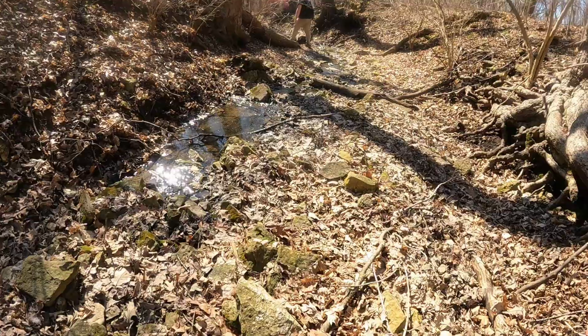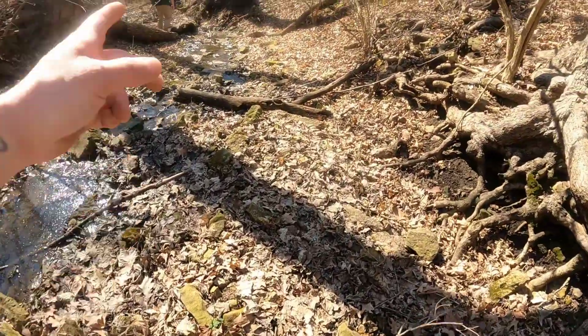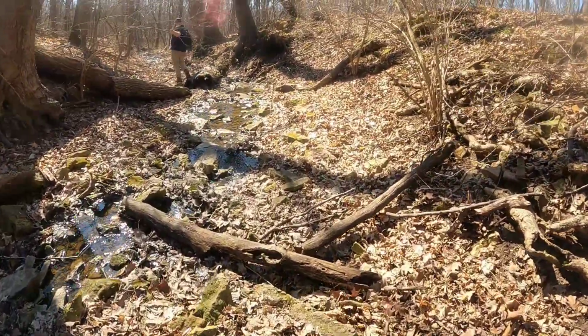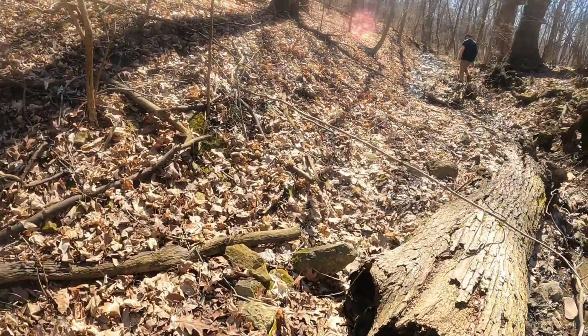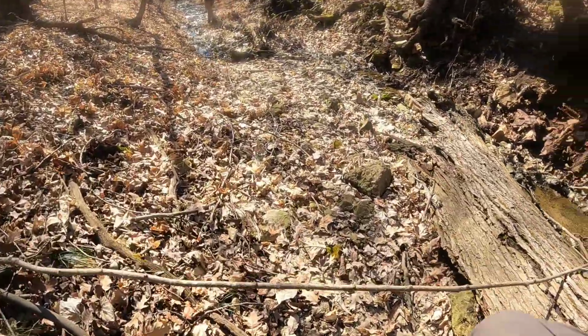Damn, he's dead. This is right where we came down, right? The dead raccoon? Yep, okay. Alexis had a good assumption. Probably got hit by a car. Came down here for safety and died. Pretty sad.